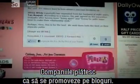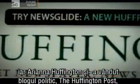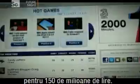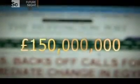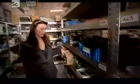Companies will pay to advertise on blogs. Perez Hilton has made a fortune through his popular Hollywood gossip blog. And political blogger Arianna Huffington recently sold her site, The Huffington Post, for a staggering 150 million quid. I still felt confident looking out for second-hand bargains.